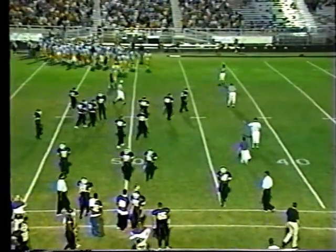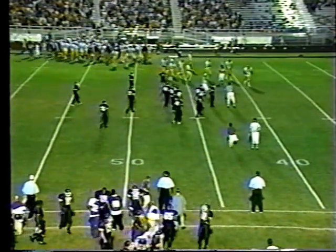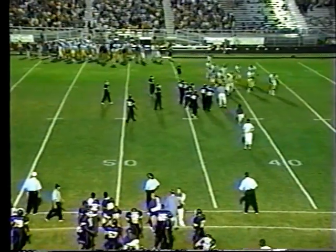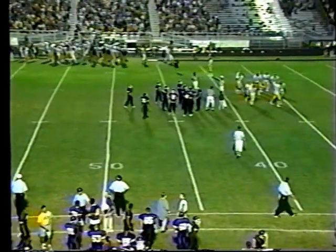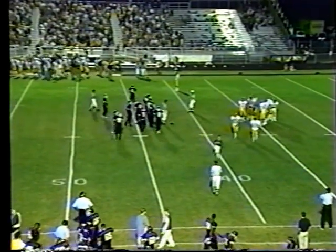That kick traveled 26 yards. 30? Oh, excuse me, 30. 30 yards on the kick. I was looking at the clock. 1:56 to go. I think that's enough time for the offense to score twice. They can put something together.